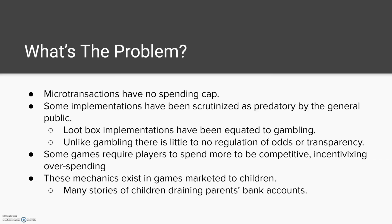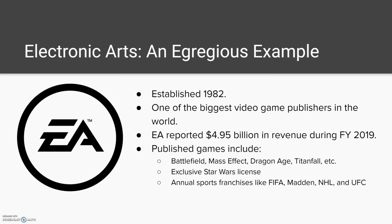Many stories abound of children just draining their parents' bank accounts on these kinds of games. Parents will just hand their kids an iPad to play this game, get them to shut up for a few minutes, and suddenly they're out thousands of dollars because kids don't know what it means to spend money in these apps. A particularly egregious example that we're focusing on today is Electronic Arts. They are one of the biggest video game publishers in the world, established in 1982.